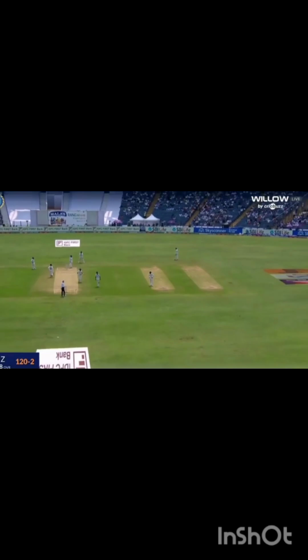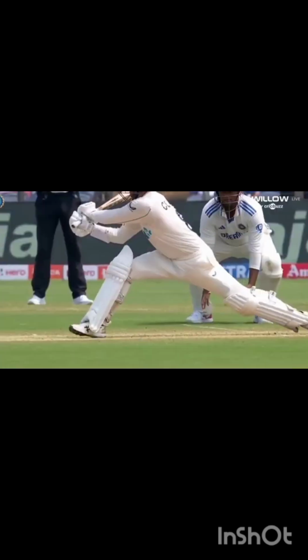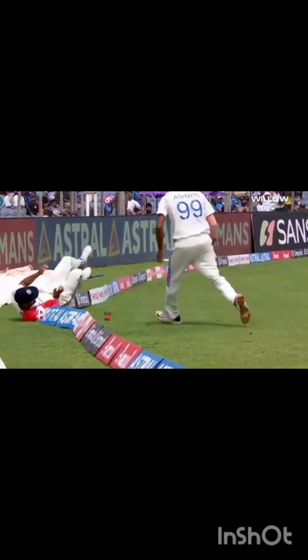Three singles. Was what defeated him. To play this shot, and this time he gets it right. Shot along the ground all the time. Get another run here. Well, they'll take a look. Not often you. It just hits him.